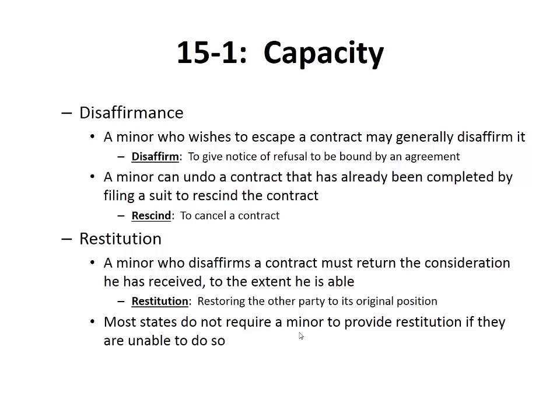A minor who wishes to escape a contract can generally disaffirm it, and that's they give notice of refusal to be bound by the terms of the agreement. A minor can also actually undo a contract that's already been completed by filing a suit to rescind the contract. Rescission is canceling a contract. A minor who disaffirms a contract has to return the consideration he has received to the extent he is able. And restitution is what we call restoring the other party to its original position.